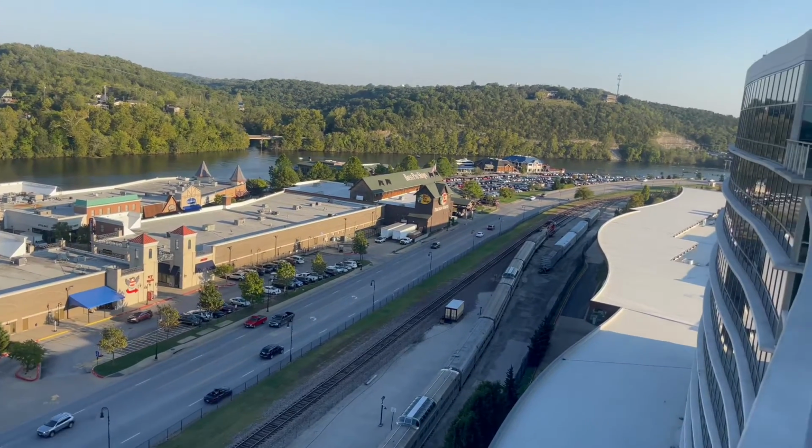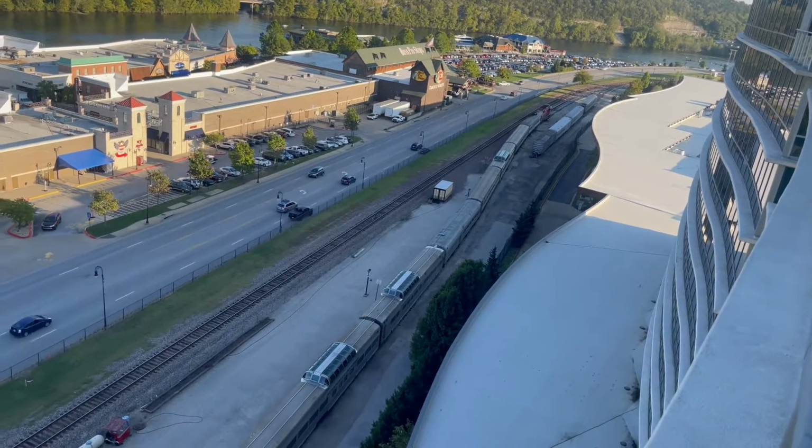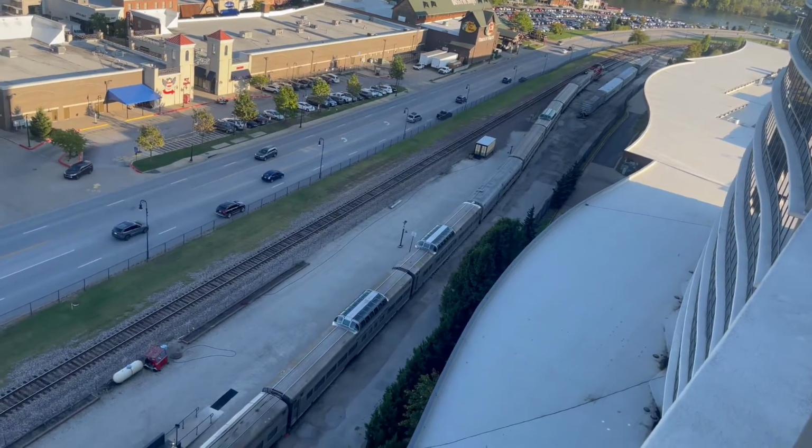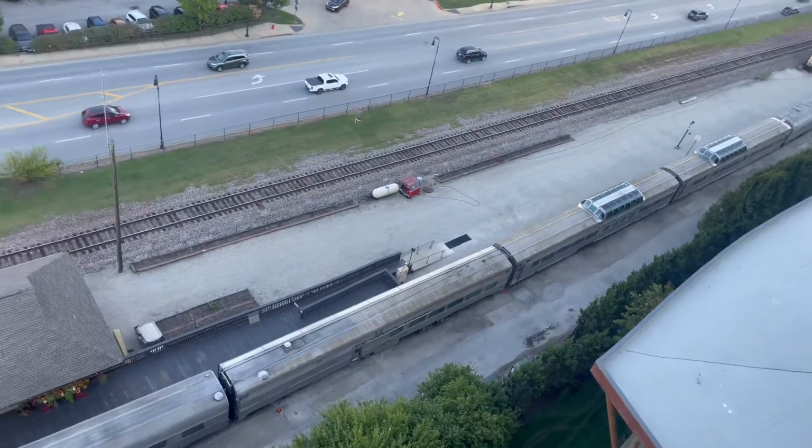We're also very close to the Branson Scenic Railway. The other railway there, the tracks are active tracks. You will have freight trains come by occasionally. You'll hear the noise from that, but it wasn't much of a bother on the 12th floor.